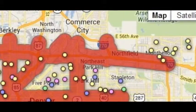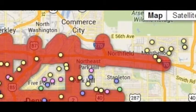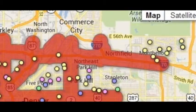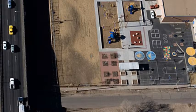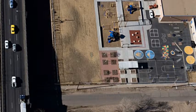Even if we don't say that the highway is a major factor in evaluating the school performance, how can we explain that pattern? What are the other factors that would lead this area of the city to be home to a multitude of underperforming schools?